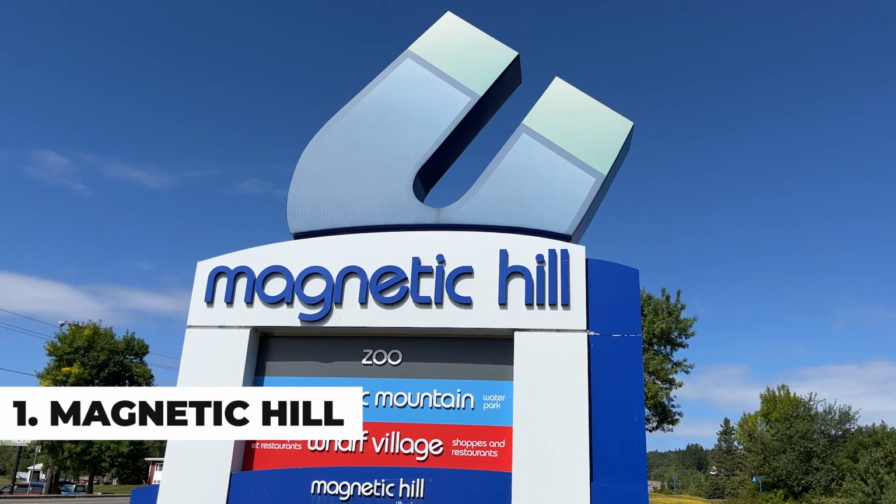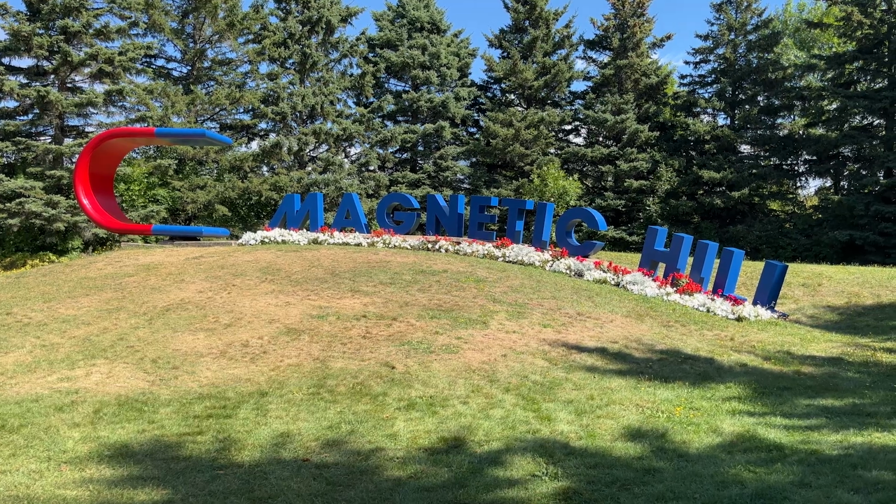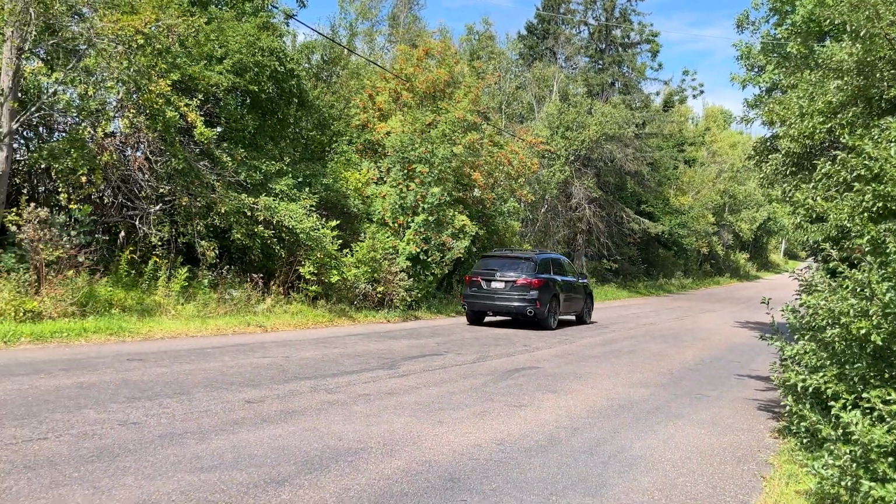Okay, at the top of the list is one of Moncton's most well-known attractions. Welcome to Magnetic Hill. This unique spot has been drawing visitors for years. Here's how it works. When you drive to the bottom of Magnetic Hill, you put your car in neutral, and you'll notice something strange happening. You start rolling backwards uphill. We don't want to give it away, but while it feels like you're defying gravity, let's just say all is not always as it appears, and the surrounding landscape may affect your perception of what's actually happening.